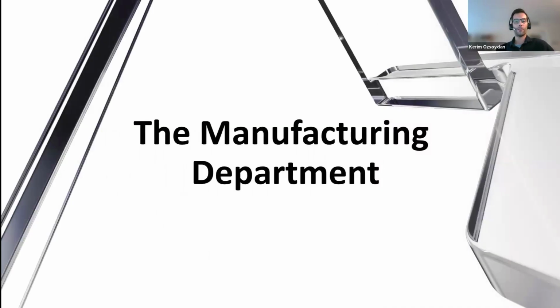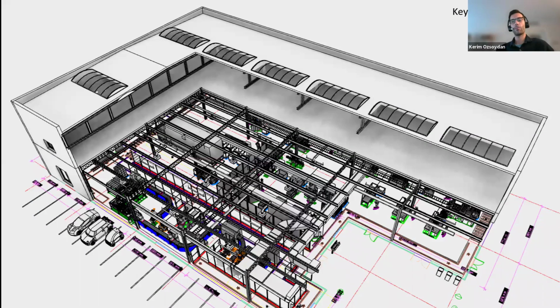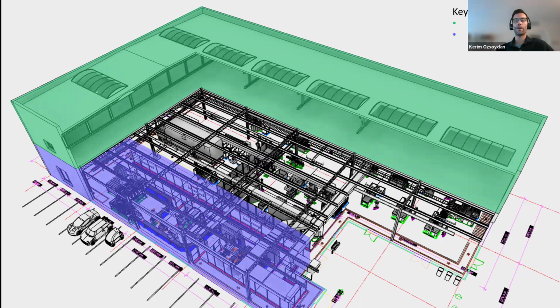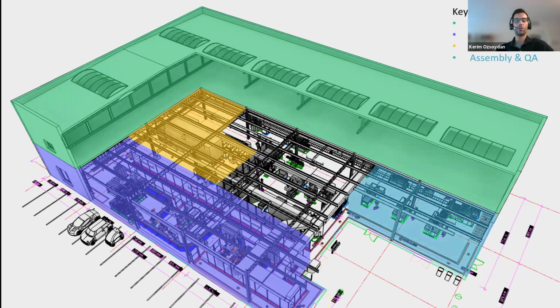So what do we mean by manufacturing department? Well, here's an example of a facility. This particular organization has grown to a point at which there are defined departments within the facility. On the upper floor, we have some office space. We'll probably find the design offices, part programming, sales, finance, meeting rooms, and so on. On the lower floor, we have areas such as packaging, goods in and out, assembly and quality assurance, and the one we are interested in today, the manufacturing department.